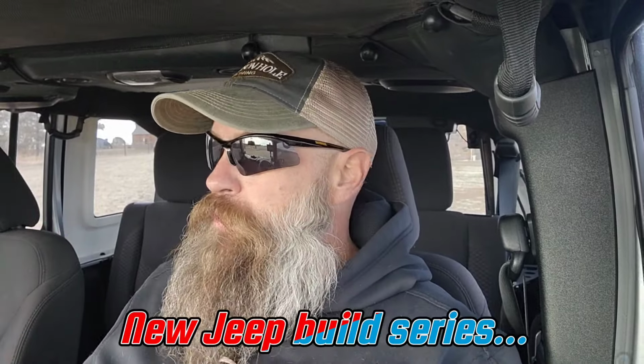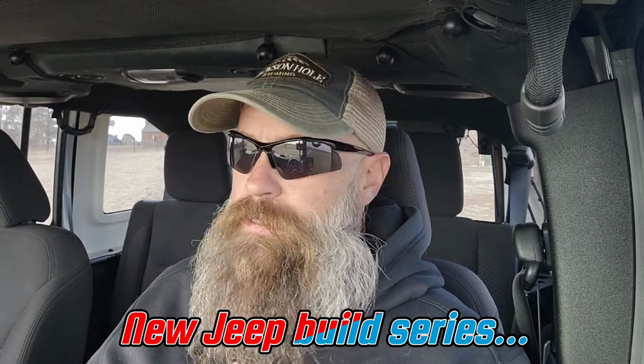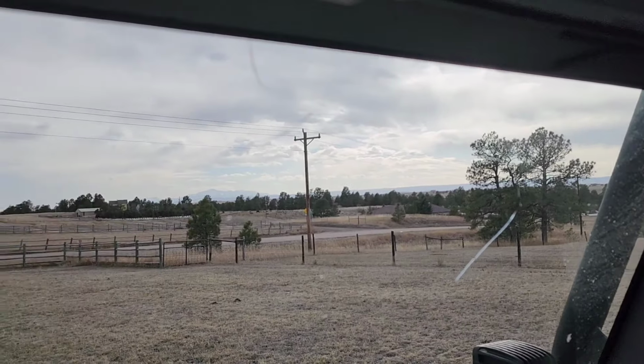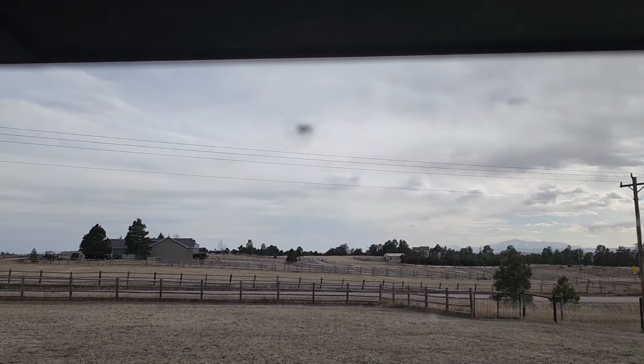So, over the next year, I'm going to be doing a build series on the Jeep. I'll try to get one out once a month. We're going to start with some little stuff that needs to be fixed, and I'm going to flip you around so you guys can see one. You can see the cracks in the window right there, and there's a little chip right there. So there's a couple things that I have to fix. No big deal. It's what happens when you buy a used vehicle.